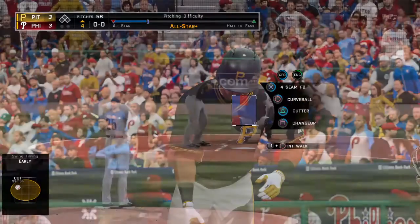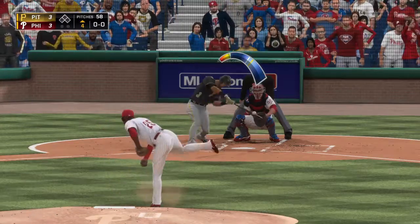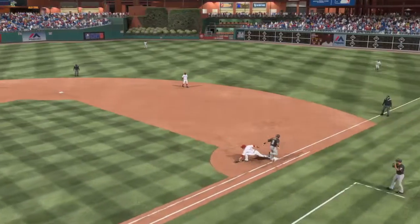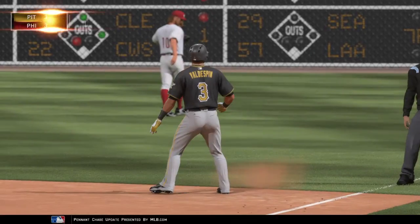Jordany Valdespin is ready here as we begin the top of the fourth. Second baseman. Weak chopper up the line. Bryant is up with it. And a close play at first, but a great stretch that time as they get him by a step for out number one.